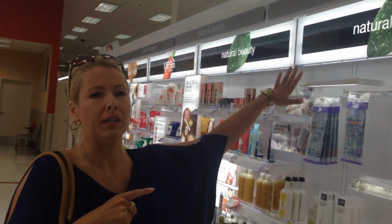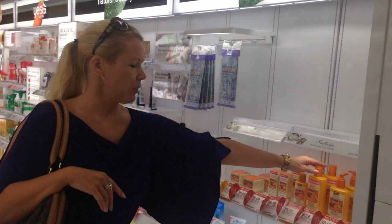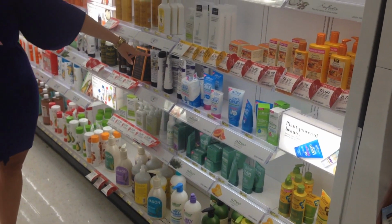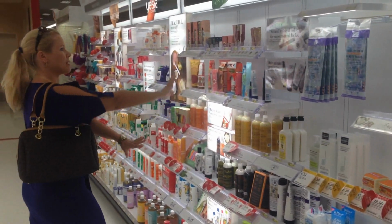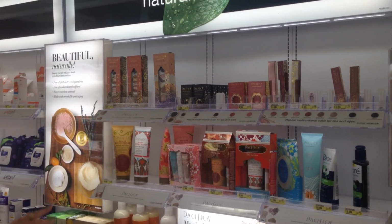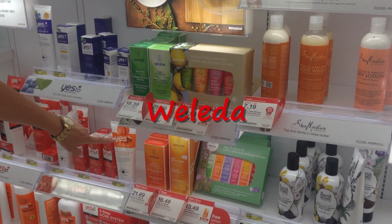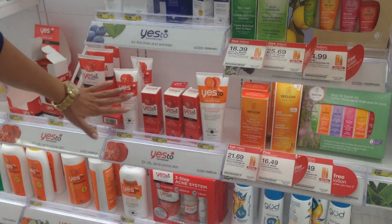You have to go in the aisle Natural Beauty. There are so many choices, you guys. Avalon Organics, Alba, J.R. Watkins, Shea Moisture, all these. Pacifica, and you have here from lip gloss to eyeliner gel, eyeshadow, Veleda. This is cruelty free. Yes, 2 carats is cruelty free. I can highly recommend this line here.